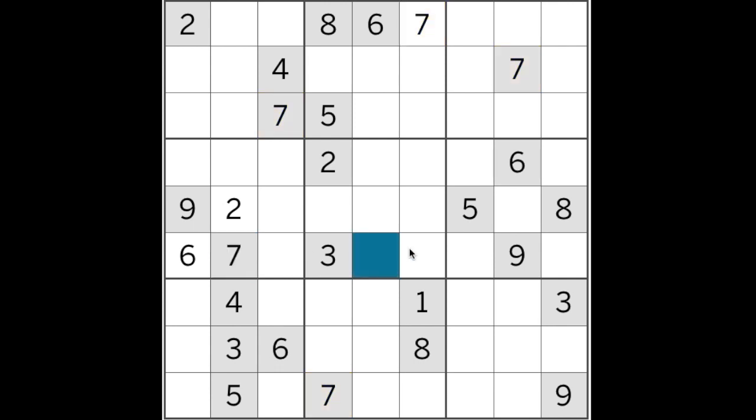There can be no 7 across here like this. There can be no 7 down here, and there can be no 7 up here. So we can actually place a 7 right there. I see this 4 now blocking all the way down this column, and this 4 blocking up this column. So we have to place a 4 there.